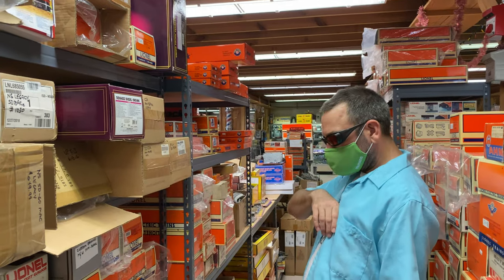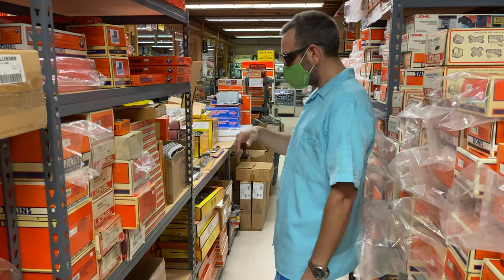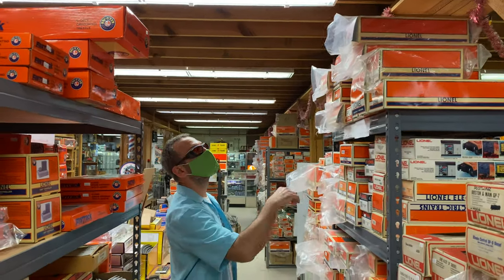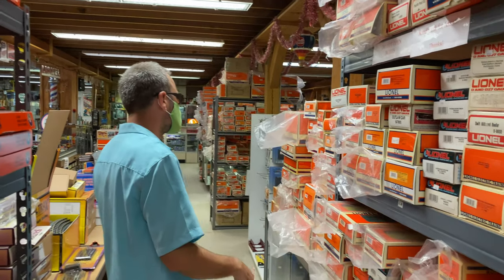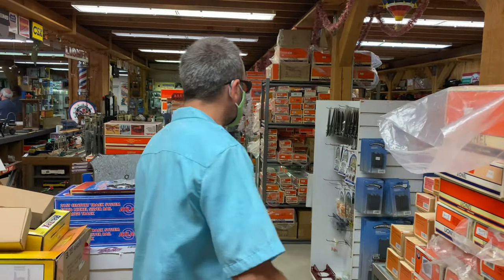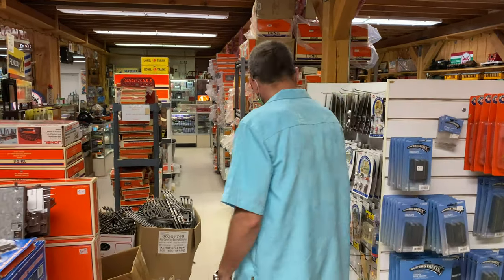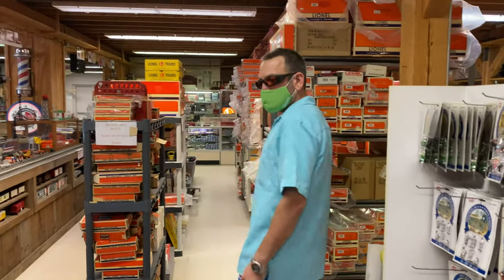Elko. Tons of rolling stock. Easy Streets. And they got a pretty wide variety of stuff. A lot of stuff for you post-war guys.